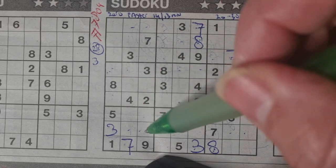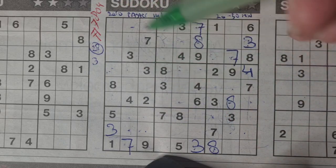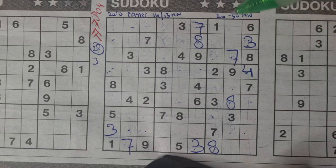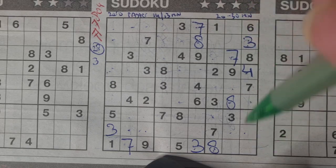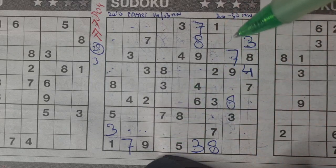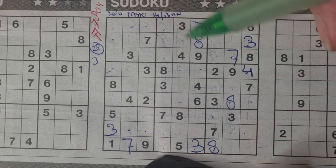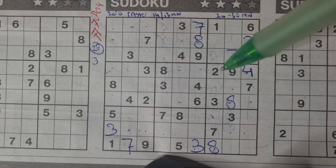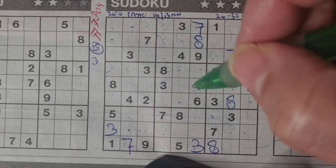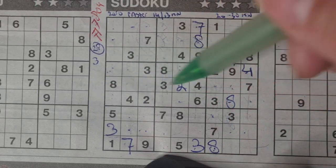Then. 4, 4, 2, 2. I need a 4 here. Need a 4 here. Come on. 4, 4. Well, 2 in this row, 2 in that row, the row between. The middle row, the only place left for the 2 should be there. Four missing numbers in the middle row.